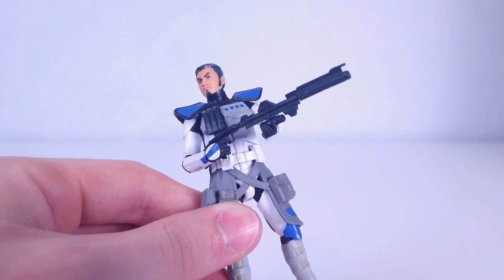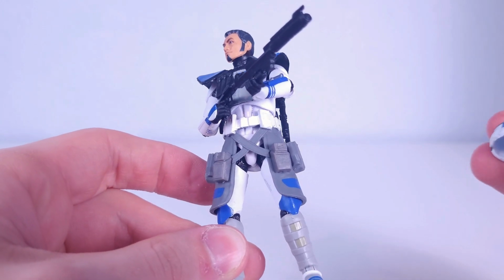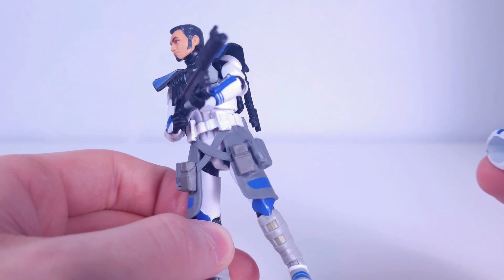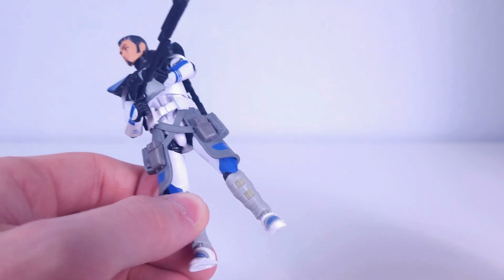It's pretty nice. They kind of treated these figures as if they were deluxe, but I don't believe they went for the deluxe pricing of around 30 bucks. These were around the same price as normal TVC figures, which was really awesome at the time.